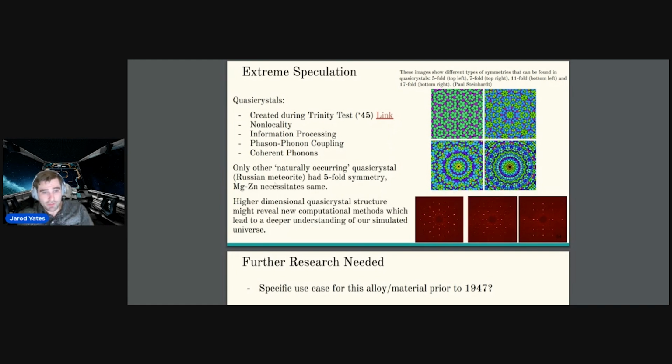Anyways, there was a Russian meteorite. The only other naturally occurring quasicrystal that has been found came from a Russian meteorite back in the early 2000s. That thing had an icosahedral symmetry to it, which is interesting because the magnesium zinc parts would mean that it must also have fivefold, icosahedral symmetry if it does have a quasicrystal nature to it.